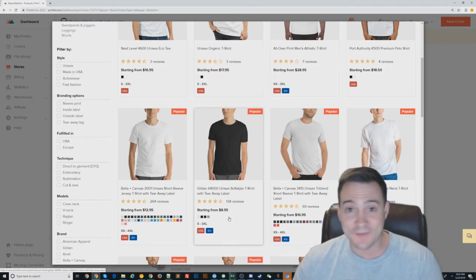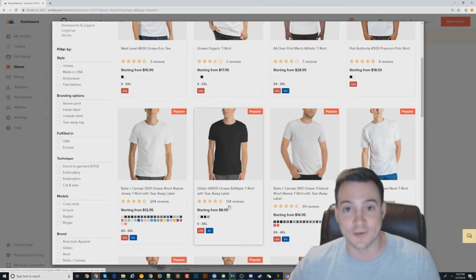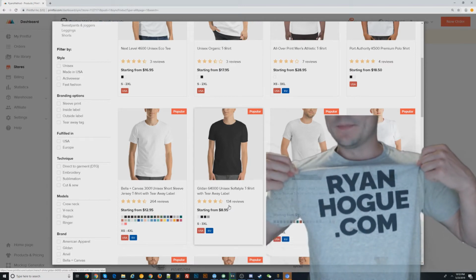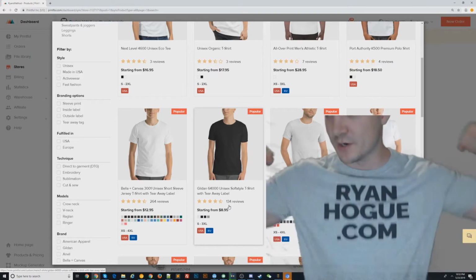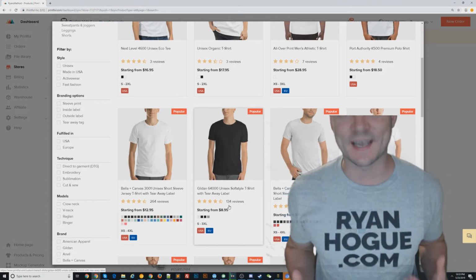And it has a 4.5-star review rating, which is about as high as you're going to see for a product with 134 reviews. And it's legitimately one of my favorite shirts. I'm wearing one right now that says RyanHogue.com. Sorry, my green screen software looks like it's catching it, making me see-through. You can see it's a pretty form-fitting shirt. It makes your muscles look big, but it's also truly a unisex shirt.